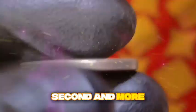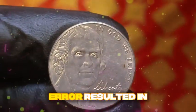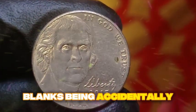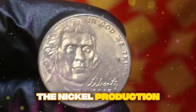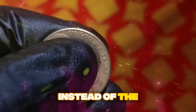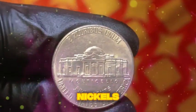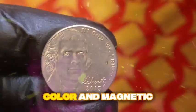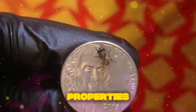Second, and more critically, a blank supply error resulted in pre-1982 copper penny blanks being accidentally loaded into the nickel production line. Blanks that were 95% copper instead of the copper-nickel alloy normally used for nickels, creating coins with dramatically different weight, color, and magnetic properties.